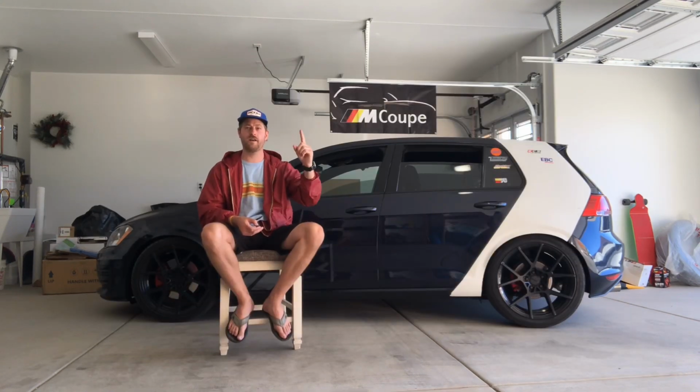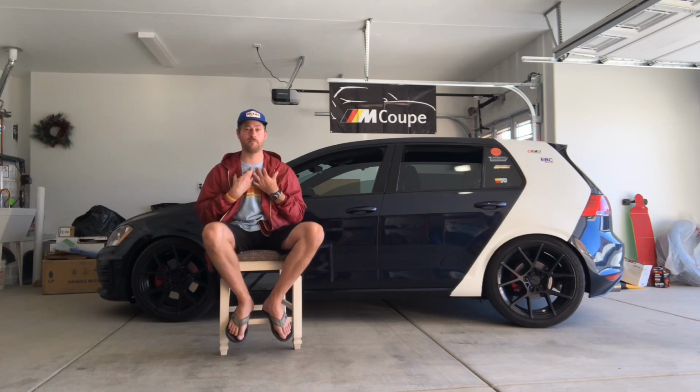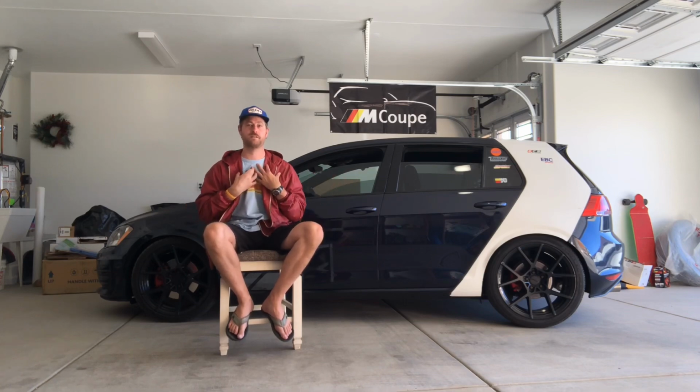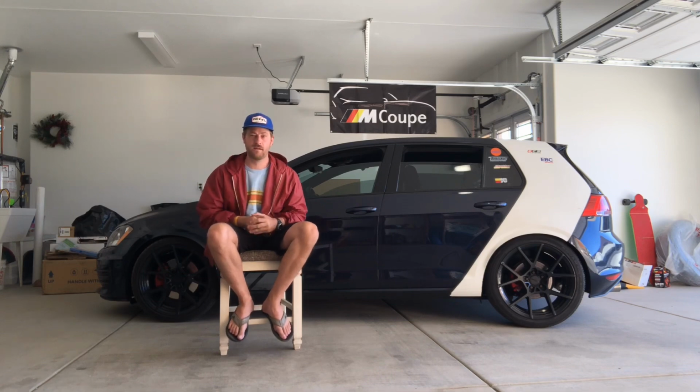Alright, number 1 of the worst performance mods you can do for your MK7 GTI. And remember, this is all in my opinion, so don't take me super serious like my opinion is the only one that matters. This is mostly for me, but I'm also relating this to the amount of money that people spend on these mods that really don't give you any type of performance.